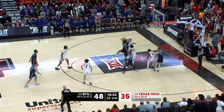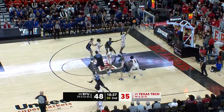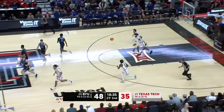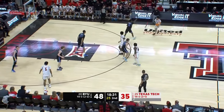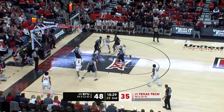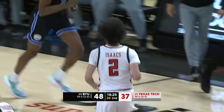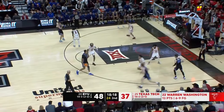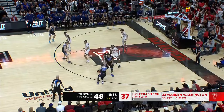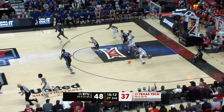Jackson Robinson off the mark. Khalifa, an offensive board. Now Johnson spots up, no good. Minute and a half in, three offensive rebounds for BYU. Nice pocket pass. Yes. Isaacs to Washington. You saw Pop Isaacs break the defense down with dribble penetration and a good find on that roll by Warren Washington. Warren Washington with 13 to lead the Red Raiders.